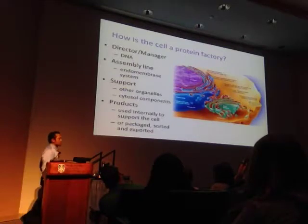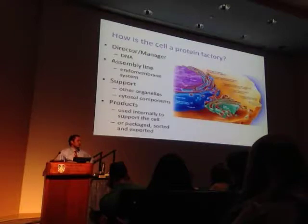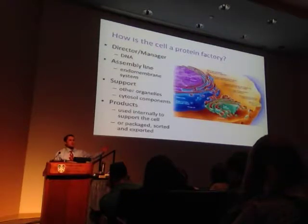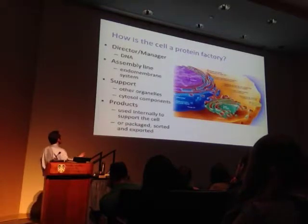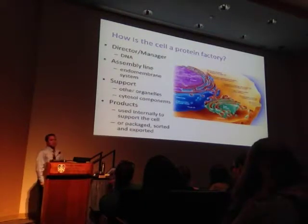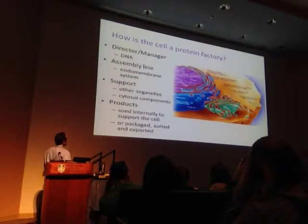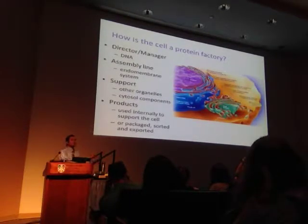All right, so this director, this manager, is the DNA. The DNA within the nucleus actually tells the cell what to do. Then this endomembrane transport system, those are the membranes within the cell. They're kind of like the assembly line. They move things down the assembly line as they're being manufactured. You've got support, administration, if you will. You have other organelles like the Golgi, okay, the ER. You have other cytosolic components that add supporting features to that product.